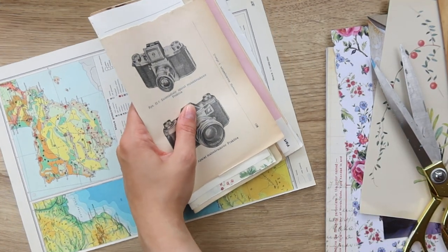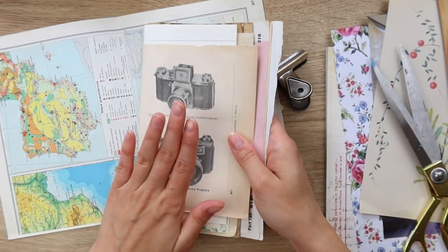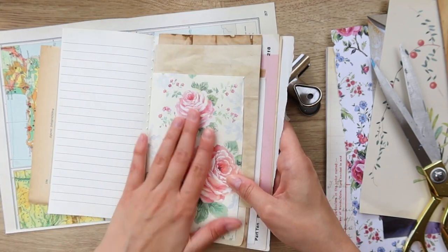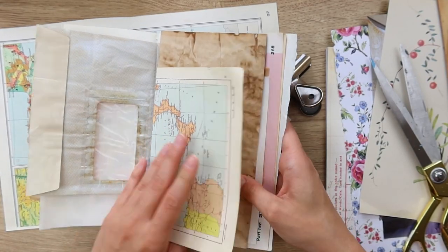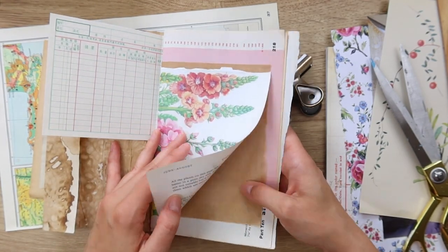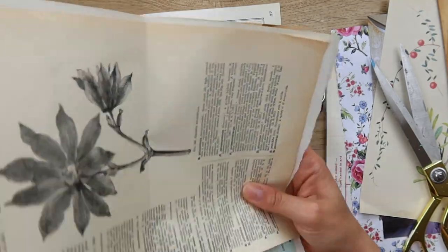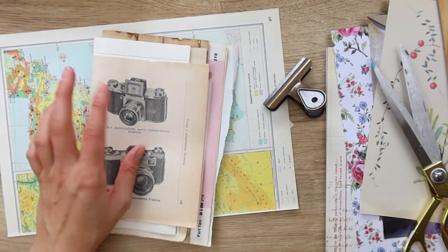So for now, let me just give you a very quick flip of the signature that we have. So we have the photography book page, some lined pages for journaling, wrapping paper, the envelope, map, coffee paper, receipt, book page, this is packing paper, a book page, tracing paper, and a book page. And I really like it. I like how uneven those edges are.